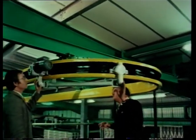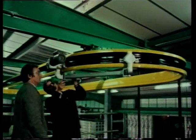That's fine, Phil. We seem to have overcome the problem of clearance between the trolley arm and the track.